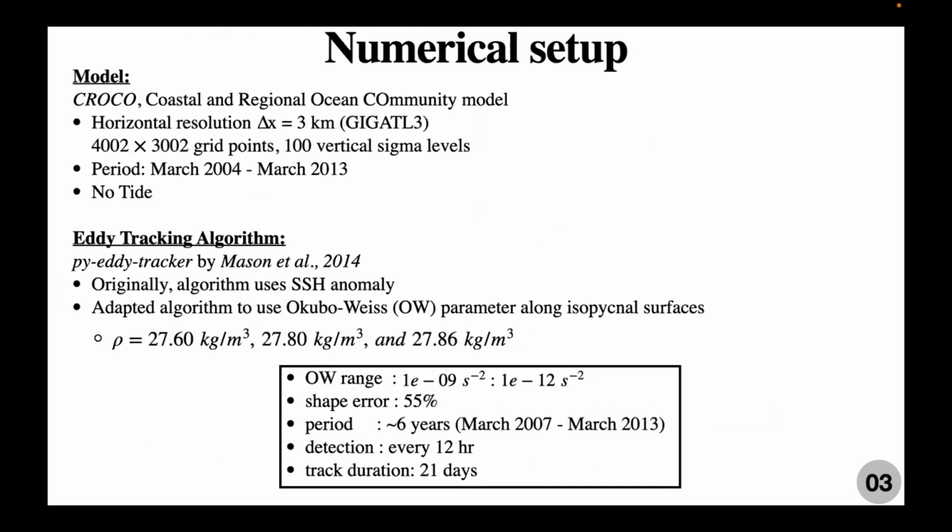And to give you the details about the numerical setup, I have used CROCO, that is the Coastal and Regional Ocean Community Model, with a horizontal resolution of 3 kilometers. The spin-up was done for about 10 years, and it doesn't have any tides. Further, the tracking algorithm used is by Mason et al., that is py-eddy-tracker. This was originally done at the sea surface, on SSH anomaly, but we have adopted it along the isopycnal surfaces because the tracking is always done along the isopycnals, or the tracers move along isopycnals. That's why we choose not a constant depth, but the isopycnals. Further, we choose 3 isopycnals, 27.60, 27.80, and 27.86. I would brief you later why.